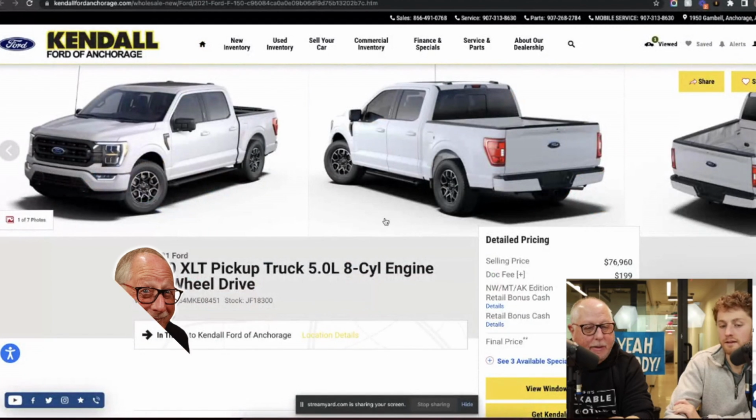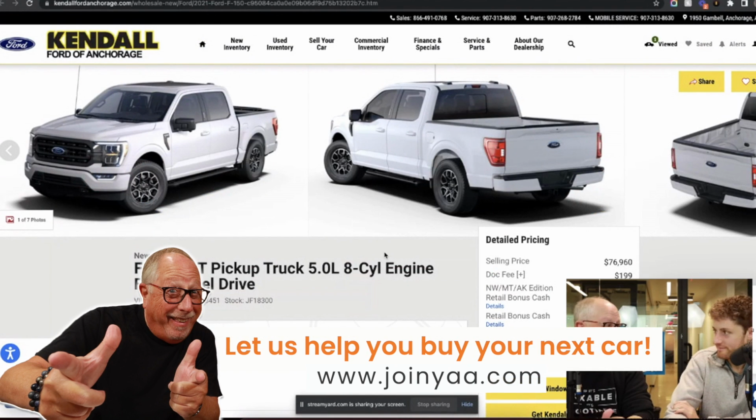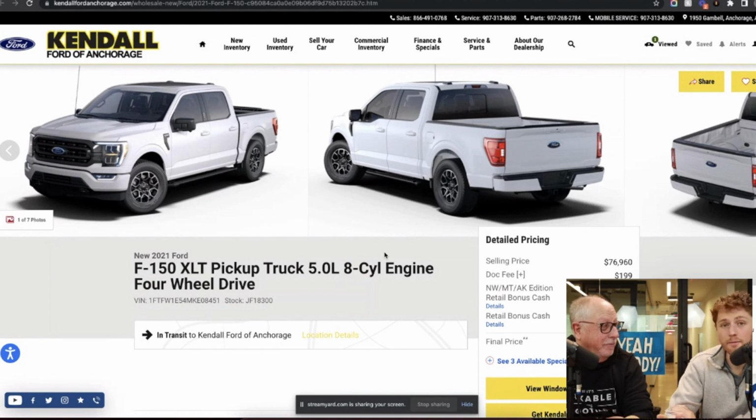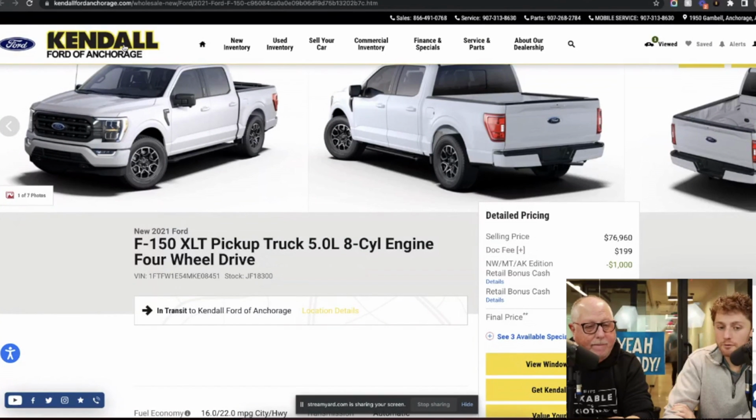This comes by way of our friend Alaska Sound Guy, Alex. He's up in Alaska, of all places. Hence, Alaska Sound Guy. He does on-premise sound stuff in Alaska. Shout out to Alex. So Kendall Ford of Anchorage has gotten some pretty much base F-150s on their lot. Scroll down a little bit.